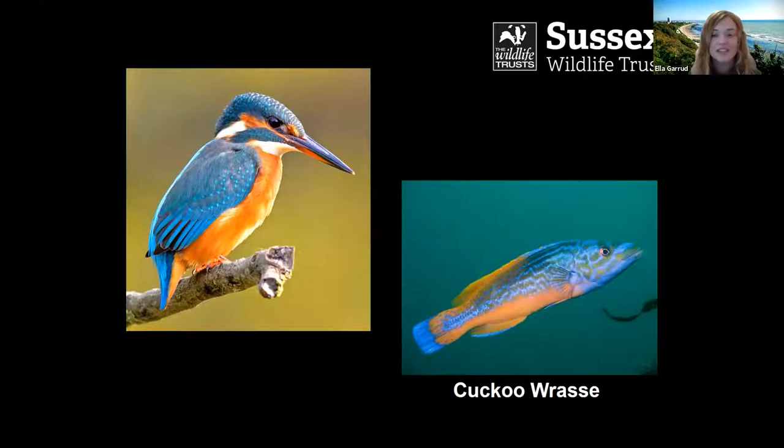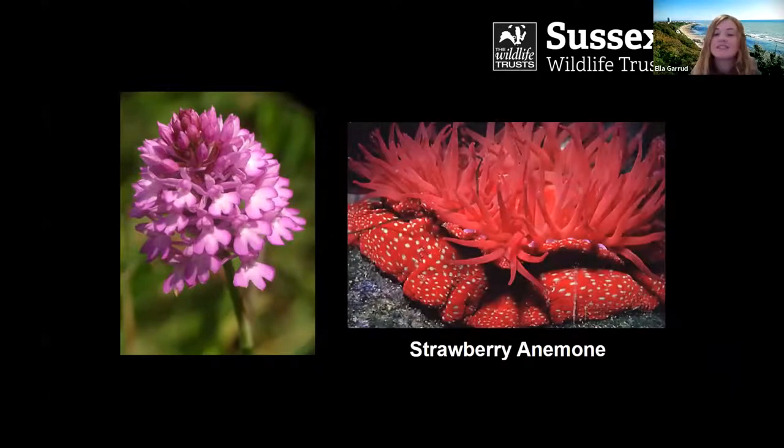And this fish really looks like something that you would find in a tropical ocean, but we find it off the coast here, pretty much all around the UK. And I just think they're very beautiful fish. And people are often surprised we find such colourful fish in our waters. Here is a very beautiful pyramidal orchid, and we have something else in the sea that can rival that bright, bright colour. We have strawberry anemones. Now, these are called strawberry anemones simply because of the green dots all over its body, which look a bit like strawberry pips. They can get quite big and you can find them in rock pools.